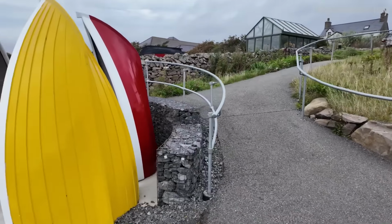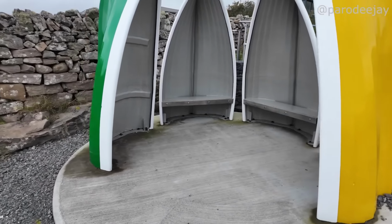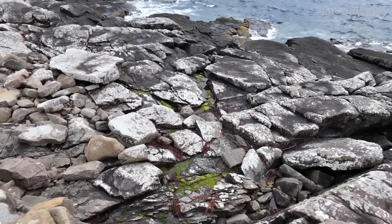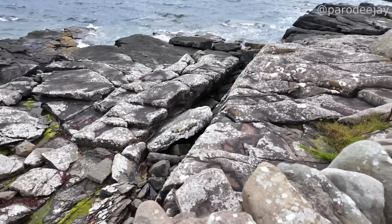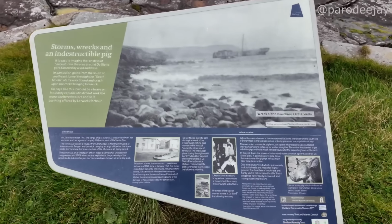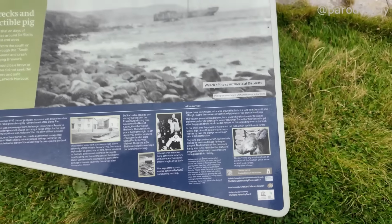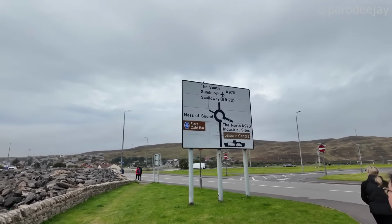Little greenhouse up there. This is like a little boaty photo op. Oh, with benches inside. I like seeing all the colors and textures and shapes of these rocks out here. That's cool. Scotland rocks. It definitely does. They have indestructible pigs here. What is this? There have been all kinds of little signs for learning. Wow. Oh, this brings back bad memories of driving around Edinburgh.